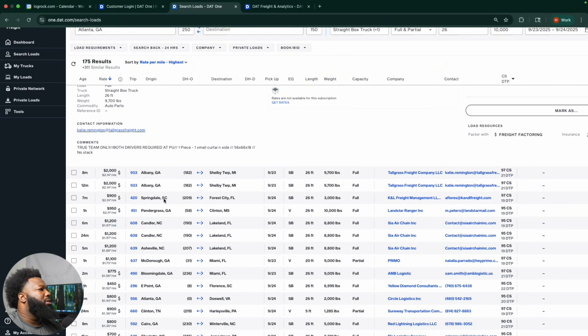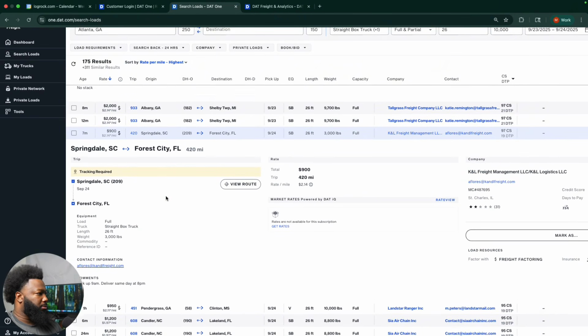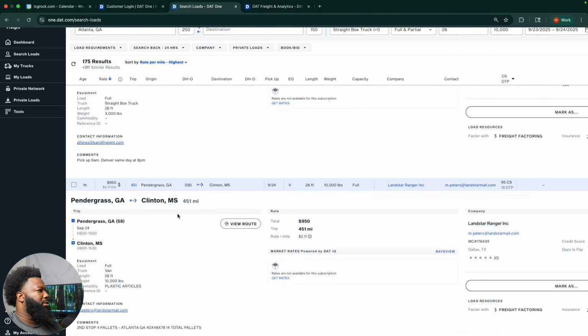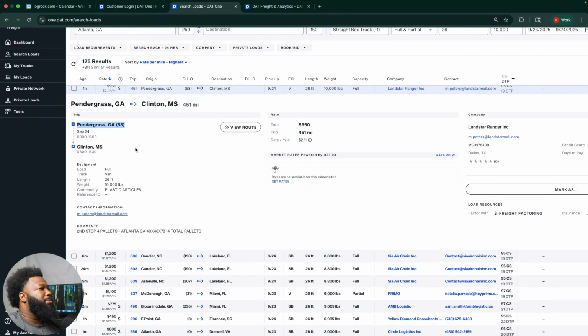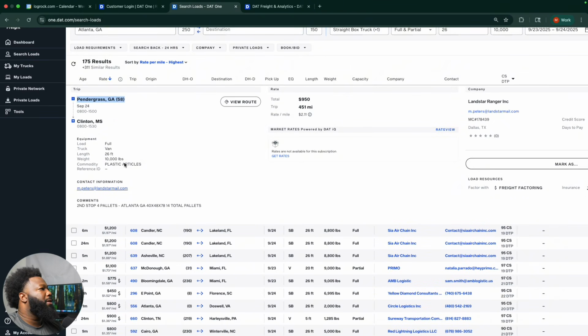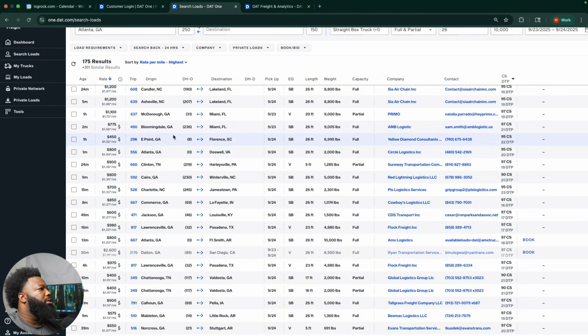We already seen this load. Let's go to the next one. I'm guessing this is the same one. Yeah. Going to Mississippi. $950 for 451 miles. $2.11 a mile. Plastic articles. What else we got?